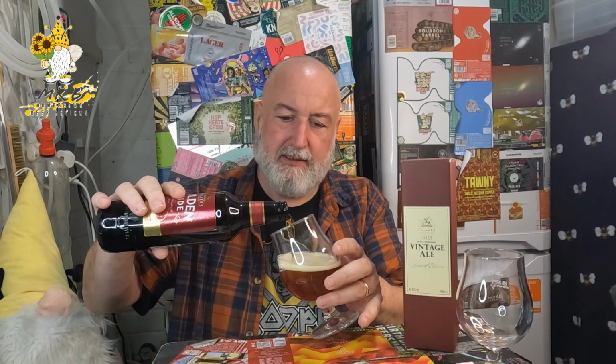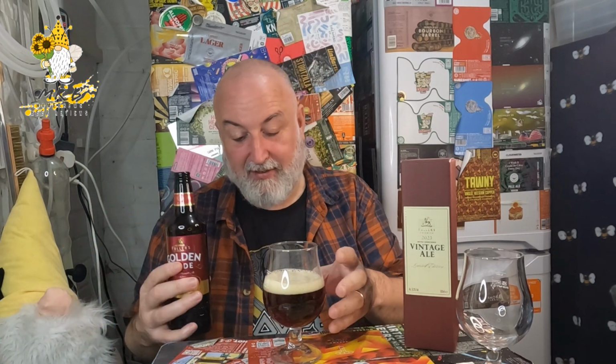So let's get that Golden Pride cracked into a glass. Okay, so I've got it down to about the right temperature. We say around about 12 degrees cellar temp for these beers. And 8.5%, it's a big beer. I actually bought this one from Waitrose. So there we go, there it is in the glass. There's the Golden Pride in the glass.